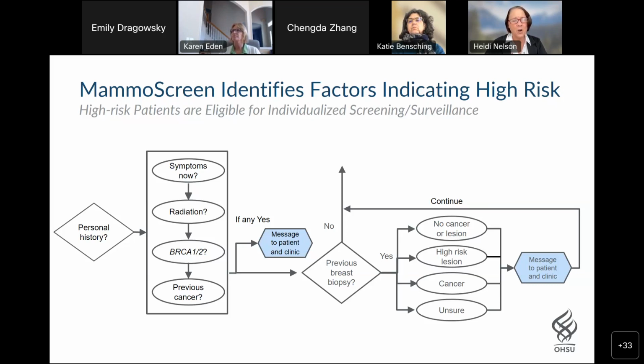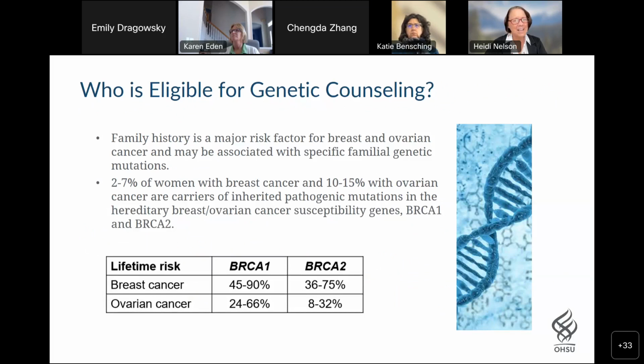So this is the first part of MammoScreen. It helps sort out these kinds of risk factors and who might go on to other things before even considering routine mammography. To go to the next slide, we go, well, who is eligible for genetic counseling? Remember, we're trying to help sort through that so that clinicians can satisfy that practice recommendation to refer on the individuals who may need counseling. It's not a large population that has these mutations, but it's enough.